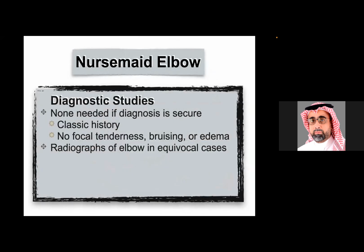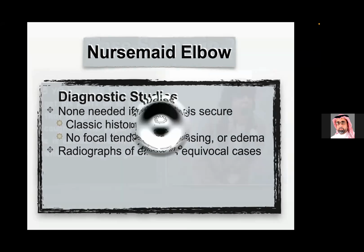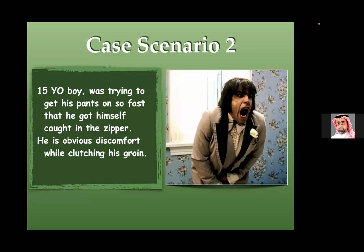No diagnostic study is needed for this patient. Just a clear, classic history, with no focal tenderness, bruising, or edema, to be sure this patient clearly has nursemaid's elbow. A radiograph of the elbow is not beneficial and does not add any benefit for this patient. So it's very important not to expose the patient to X-ray if you are sure from the history, and the patient improves after a good reduction. This other patient is 15 years old.